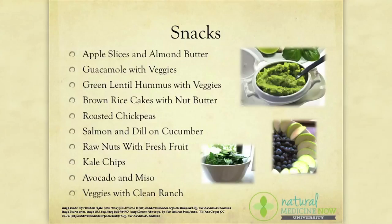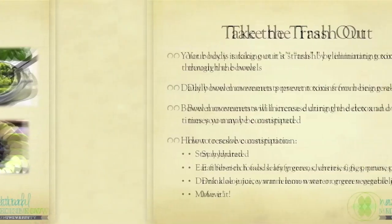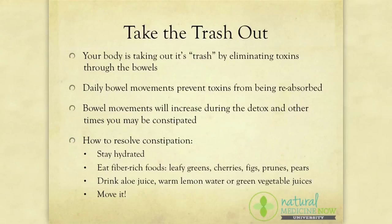Here is a list of snack options that you can eat on the Clean 14 detox diet: apple slices and almond butter, guacamole with veggies, hummus with veggies, brown rice cakes with nut butter, roasted chickpeas, salmon and dill on cucumber, raw nuts with fresh fruit, kale chips, avocado and miso, and any veggies dipped in the healthy detox lemon dressing.